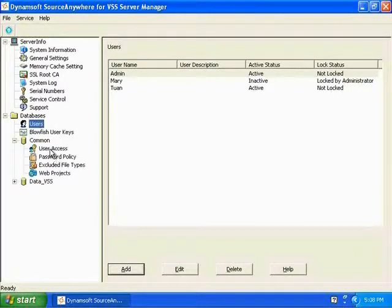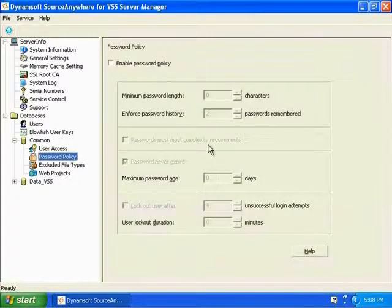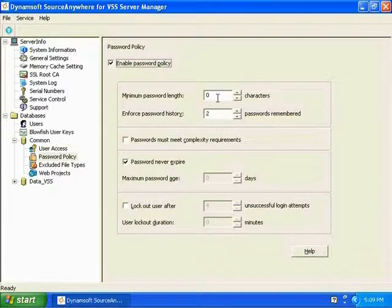Each database has the following items. User access. We can specify whether a user is allowed to access this particular database. Password policy. We can set the minimum password length from 0 to 32 characters. SourceAnywhere for VSS supports the Enforce Password History feature. With this setting, users cannot use the same passwords when they expire. We can also set the maximum password age. For instance, after 5 days, a new password would be reset.